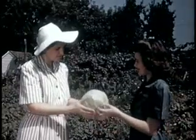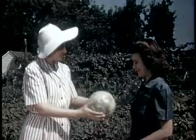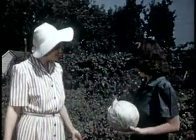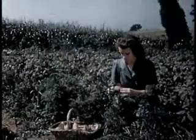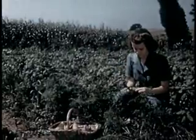A solid 4-pound head, good for kraut or for storing. Cabbage is available in the garden over a long period. Carrots are rich in vitamin A, needed for night vision and building up resistance to disease.